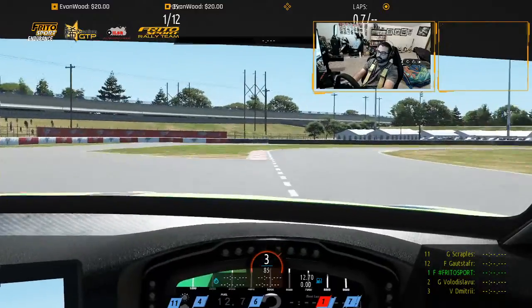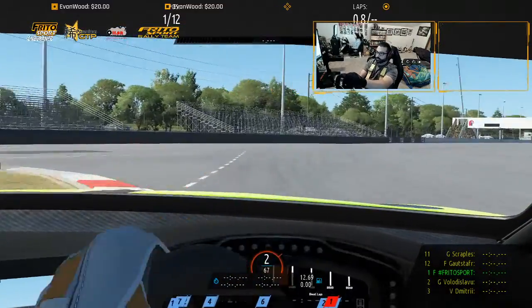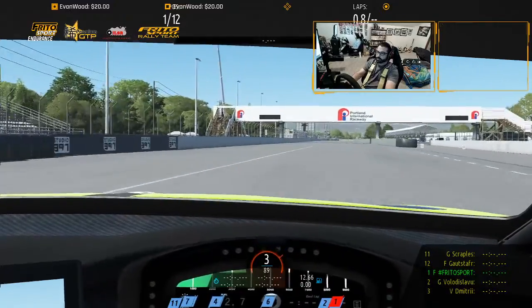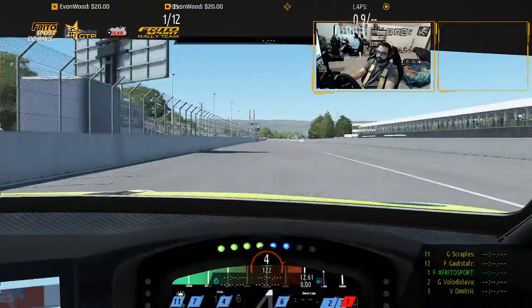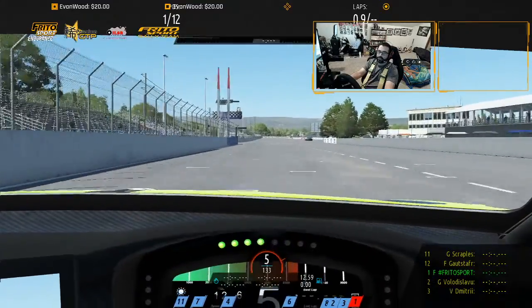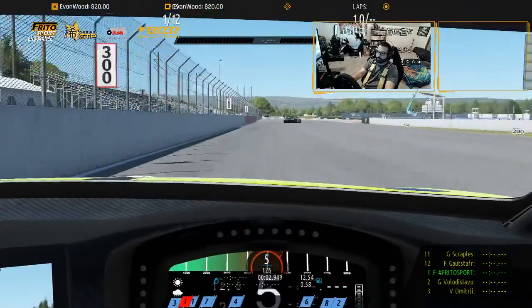Was a little late on the downshift there and the braking. Let's get tires warmed up. Bentley feels good even on an out lap though. Like I said, it's just my driver error at this point and getting used to the car. Let's see what happens here on this next lap. We got a car coming out on full tires.